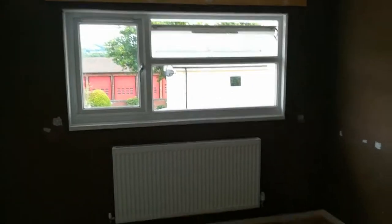So then you walk in and this is Lilith's bedroom, which is a really nice size. Big window, which I love. Needs decorating because brown's just not a nice colour. But yeah, so it's a really good size. I've come from the door. And so she's gonna have a lot of fun in here. She'll have loads of toys.